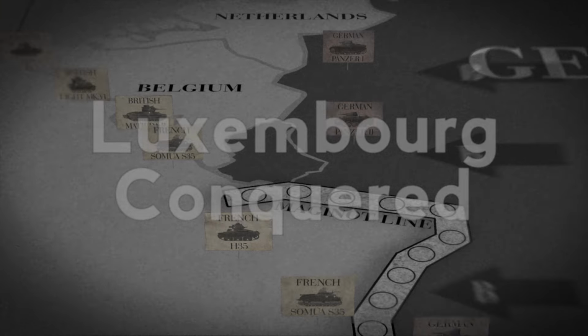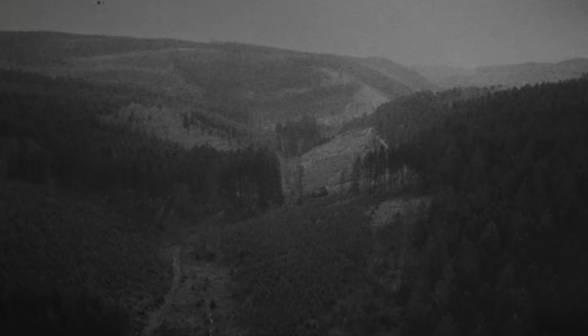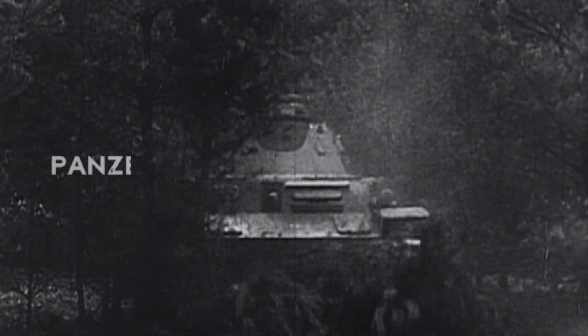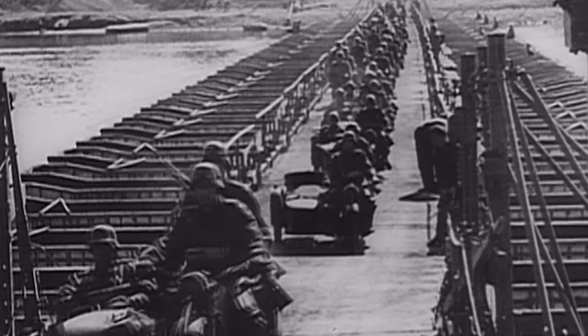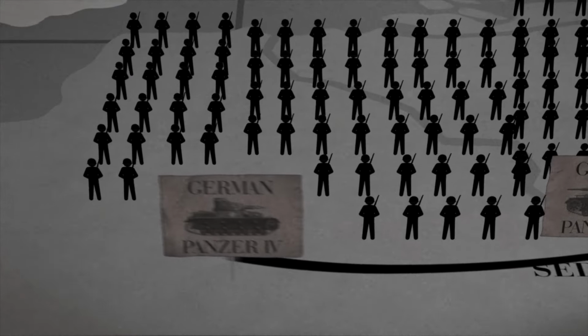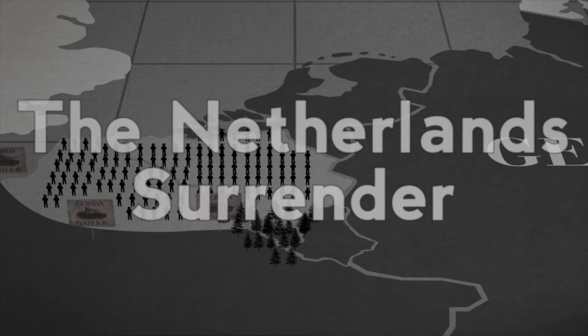Meanwhile, a flaw in the Maginot Line is exploited. Because the French believe that the Ardennes forest is impenetrable, the area is only lightly fortified. Germany's Army Group A, made up of 41,000 vehicles, including panzers, armored cars, self-propelled guns, and more, passed through Luxembourg and into the forest. Germany crosses the Meuse River, and by May 15th, captures Sedan and heads west, flanking the entire Allied army. On this day, the Netherlands surrender to Germany.